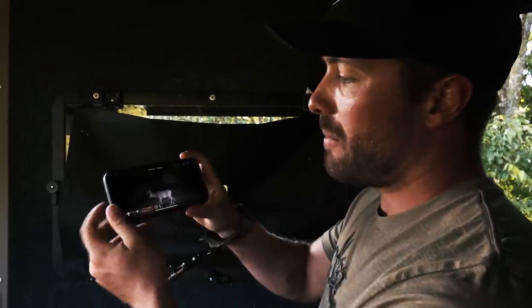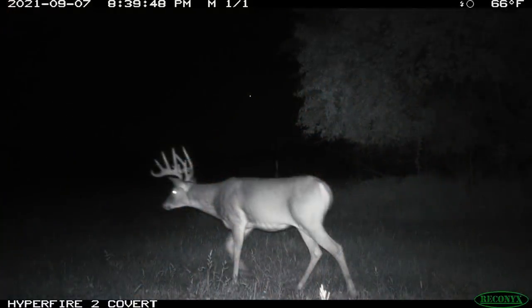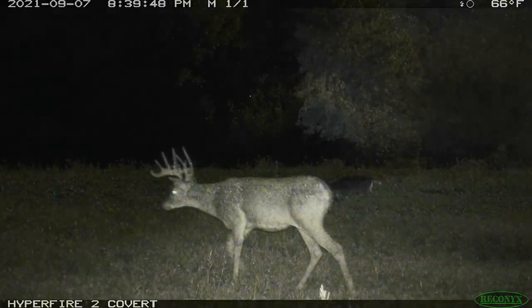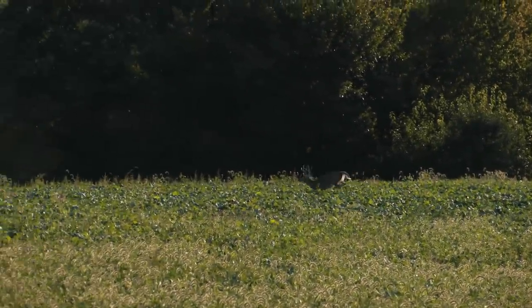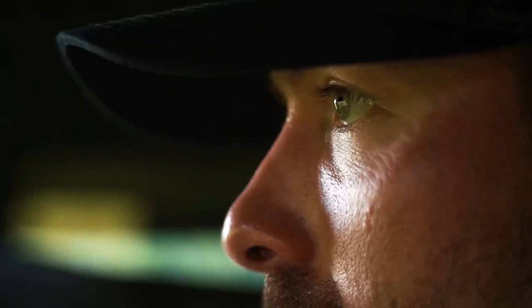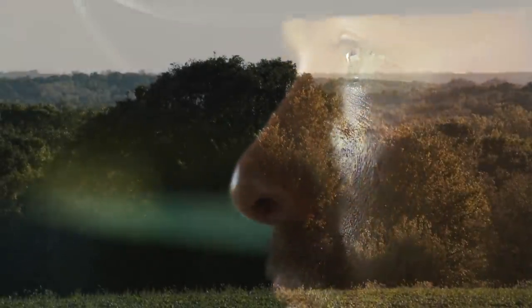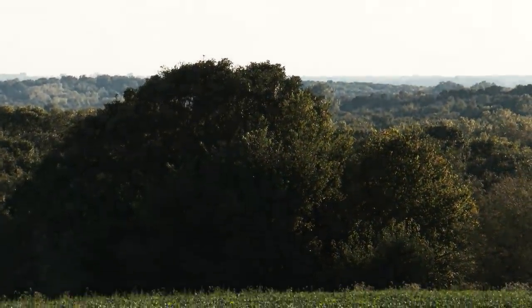So we got a really nice buck that we came in here after, a big 5x5 with a shorter G4 on the right. Been getting a lot of MRI of him up on this field, so he's a great deer, and I just hope that everything comes together. But I'm excited. Got Josh behind the camera, and been looking forward to this day since about late January last year when deer season ended, so it's gonna be fun.